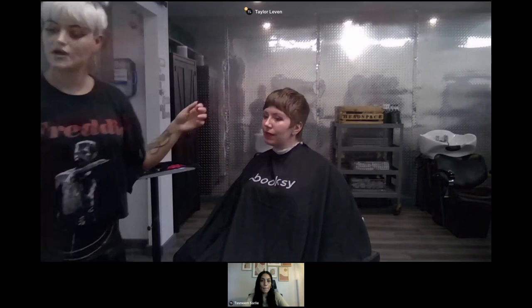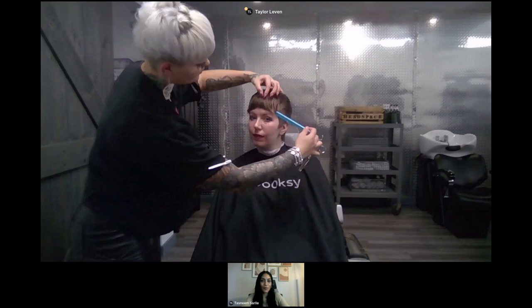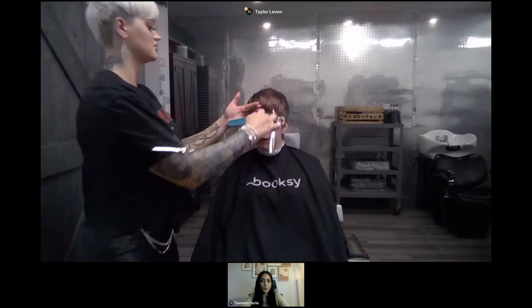So because I chose to point cut the entire haircut, there isn't too much texturizing that I need to do. So you can already see that that's such a time saver. All I'm going to do is, you might not be able to tell all the way over there, but the density on this side of the fringe is a little bit less. So I'm just going to kind of even that out on this side. So I'm actually going to pull the fringe from underneath. Fan it out.